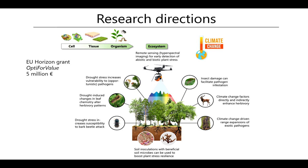We just got granted an EU Horizon project, Opti for Value, worth 5 million. About 10% is flowing towards LNU. And we're going to look at some of those aspects, mainly revolving around the early detection of biotic and abiotic stress.